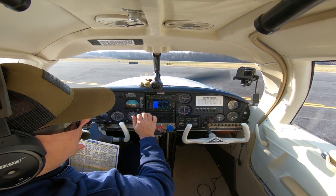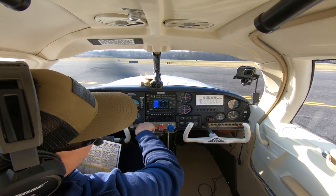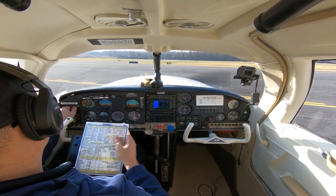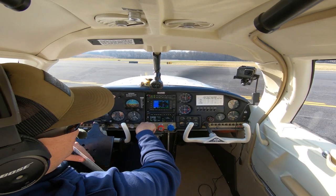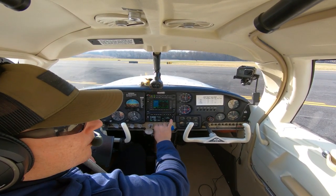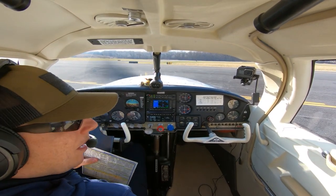Let's go up to 1,000 RPM. Just a little bit more here. And we're going to go to 1,900 RPM and check the mags. 1,900. Right. A little bit of hesitation in the right mag, so we're going to go about 2,000 RPM and drop it back about 1,050 to clear out that mag. We'll let that run rough a little bit for about a minute and see what happens.